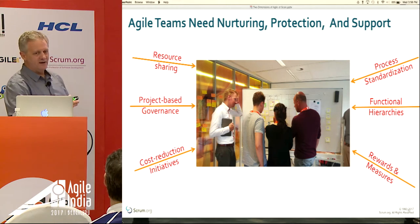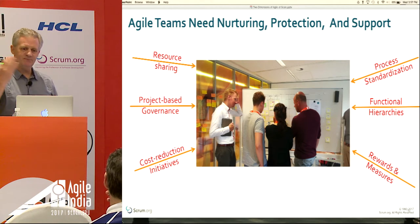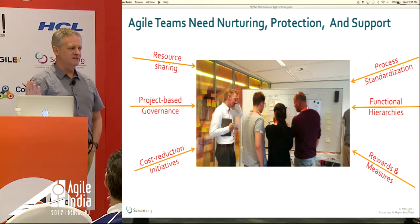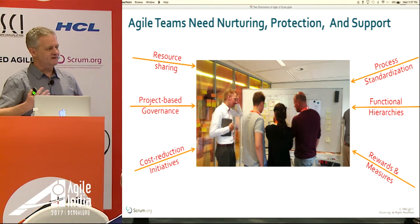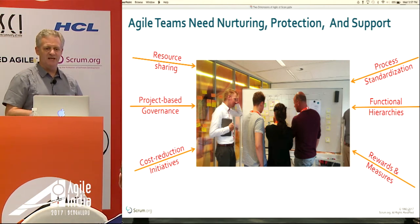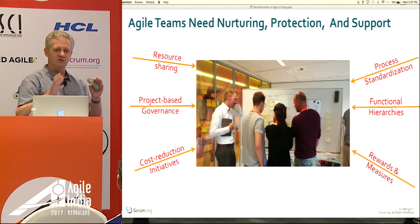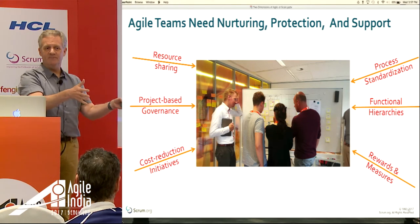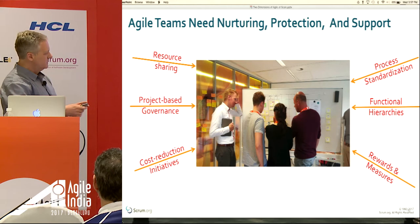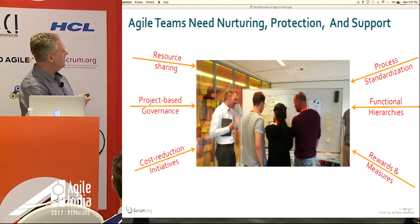if the organization has a project model, people tend to be spread across multiple projects simultaneously. Well, what does that do to an Agile team? It basically causes the Agile team to stop. If you've got a critical team member who's working on something and they're off doing something else, you're stuck until they get back. And so we've got to help that team deal with the resource sharing problem.